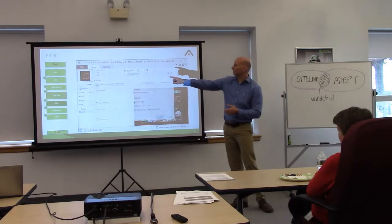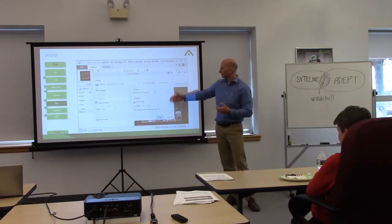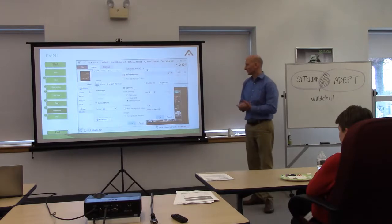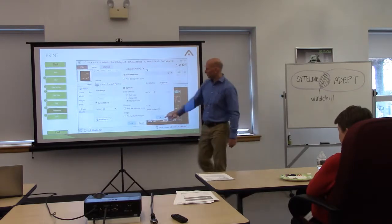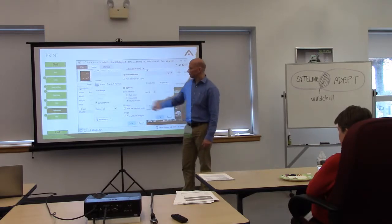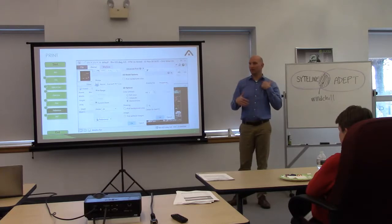And then you would just use the file print, and then you would select your criteria, in this case, Craig's going to create a PDF. There's preferences, advanced. You want to set it to monochrome, otherwise it's going to print in color. We've configured everyone's Adept to print monochrome now.